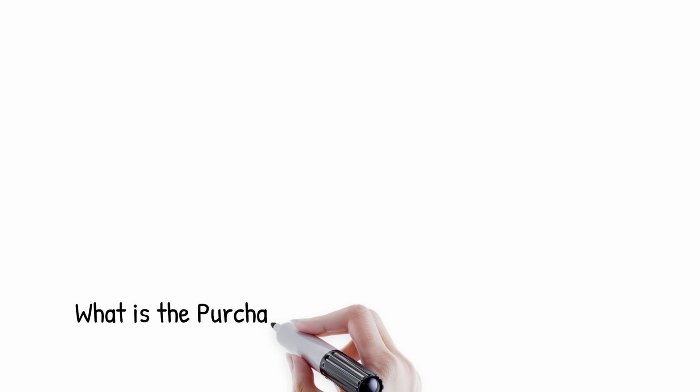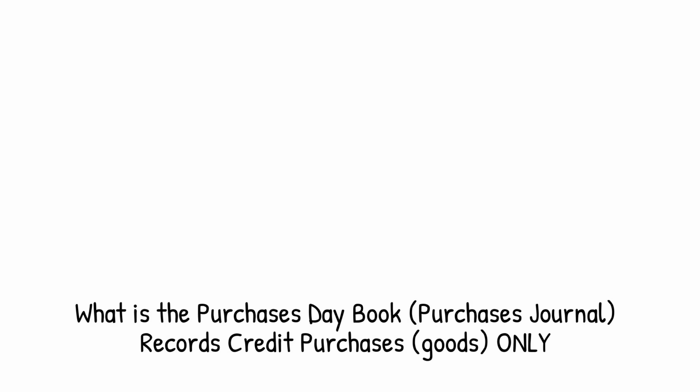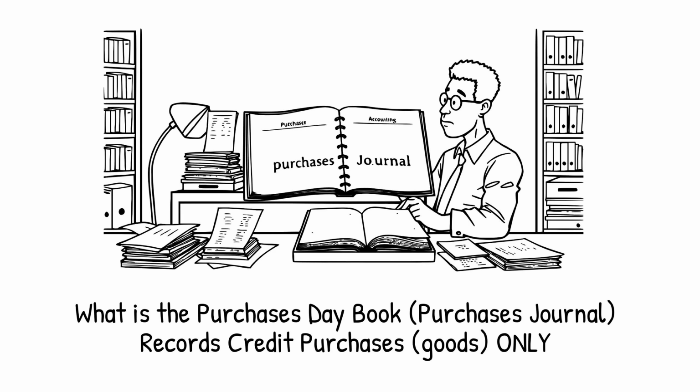The Purchases Daybook, often referred to as the Purchases Journal, is a specialized accounting record used primarily to track credit purchases of goods. This book is crucial for businesses that frequently buy on credit, as it helps in organizing and summarizing purchase transactions, making it a pivotal tool for accountants and business owners alike.